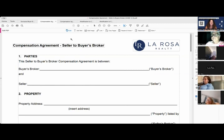All right, let's go to the next one. Compensation agreement, seller to buyer's broker. So if you find a seller, let's say it's a for sale by owner. You have a buyer you're working with, but they want to go see a for sale by owner. That's the property they want. You go to this for sale by owner and say, okay, Mr. Seller, I have a potential buyer for you, but this is what my compensation rate is. Are you willing to pay me to bring you this buyer? And they say, yes, if we go into a contract, I will pay you commission.